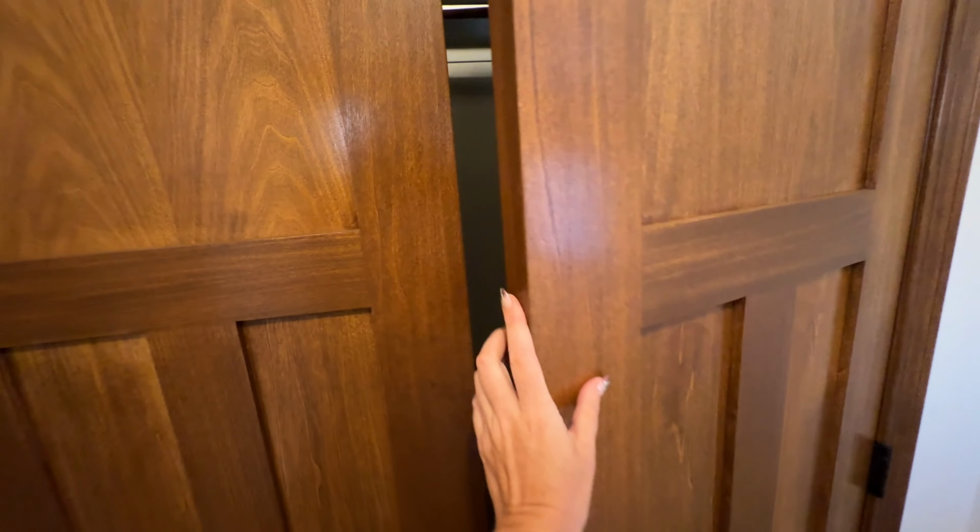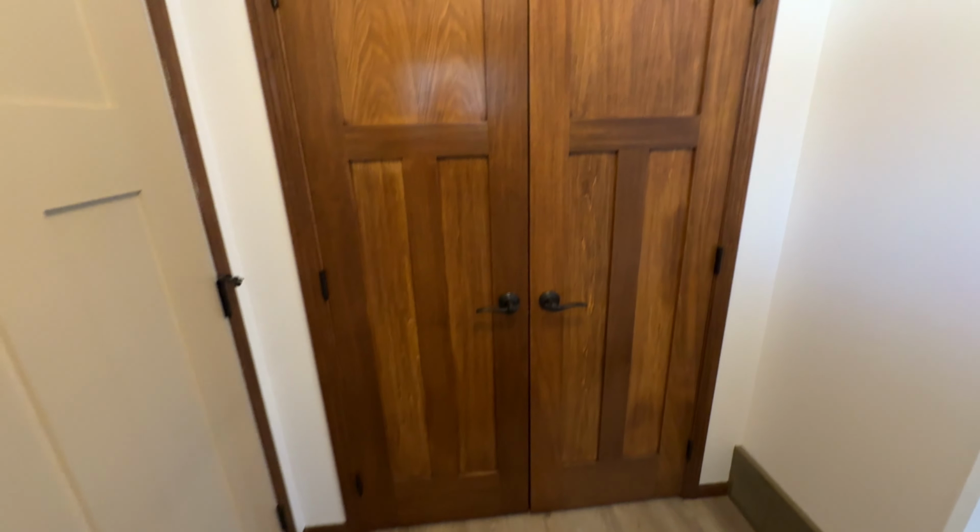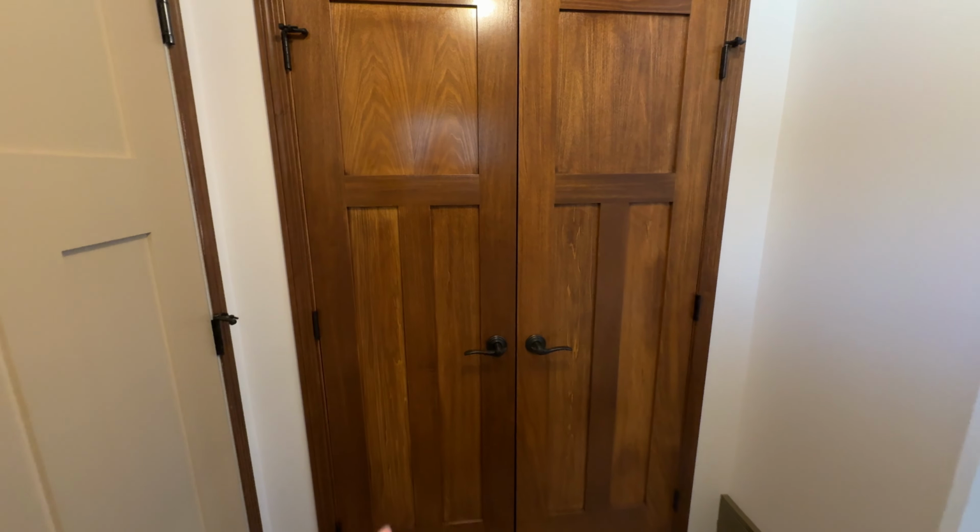So nice little entry whenever you first come in. Plenty of room as a little catch-all. And what I've actually seen someone else do here is they removed the doors and built a little built-in locker system. So that gave you even more room right there.